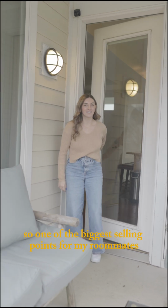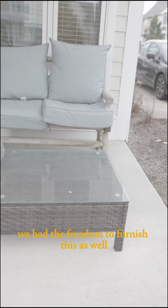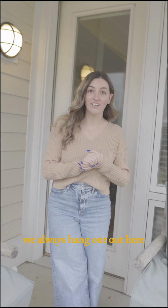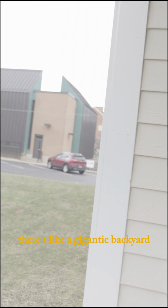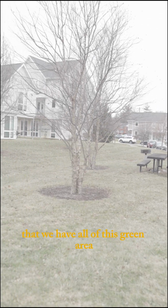One of the biggest selling points for my roommates and I is this patio that you can see. We had the freedom to furnish this as well, which was really nice. Especially in the summer or the warmer months, we always hang out here. We'll do some dinners or some fun nights. And as you can see, there's a gigantic backyard. This is really unique here in Oxford, that we have all of this green area.